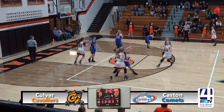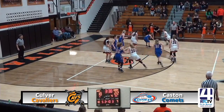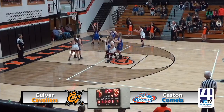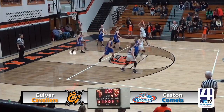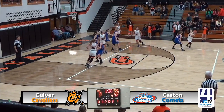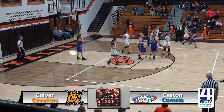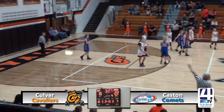Number 10 for Culver, now with the ball on the outside of the arc, looking for an opening. Going to drive to the baseline. Gets herself buried under coverage. Back up to number 51. 30. She's going to try to drive. Didn't quite get anything. Refs calling jump ball, giving it back to Culver.